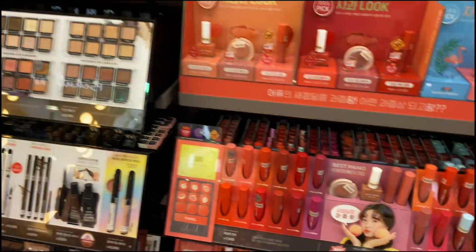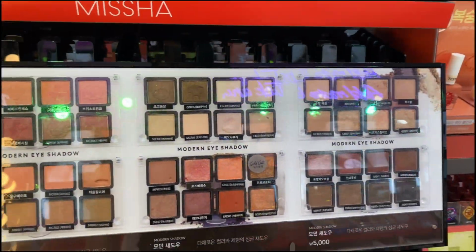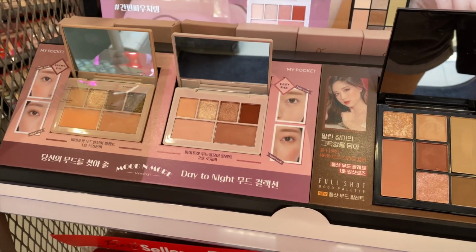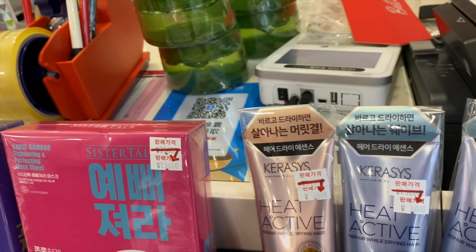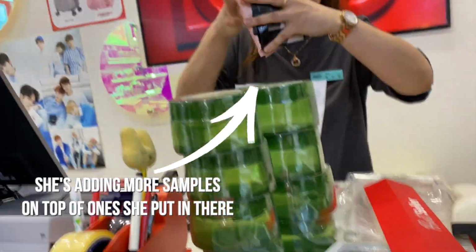I'm gonna have to do some more looking around. Like these even look really pretty, these shadows. She's showing me these eyeshadows. I basically asked her what is popular in store, and she's been showing me popular new products. Oh, okay.